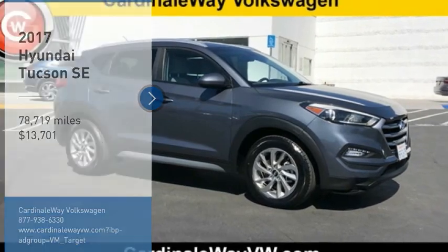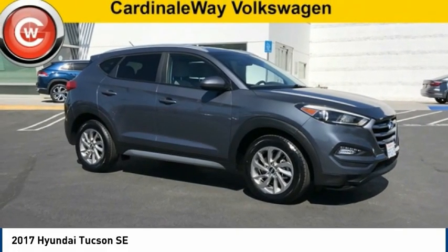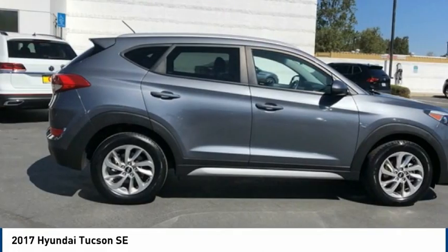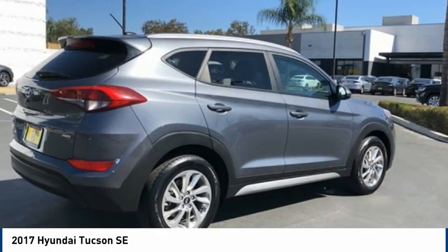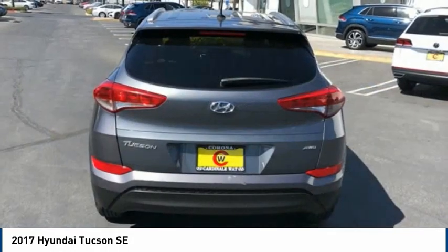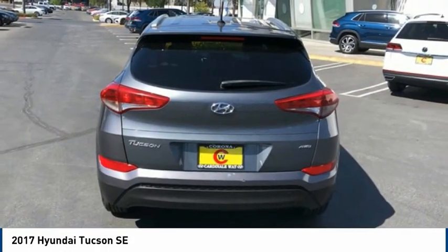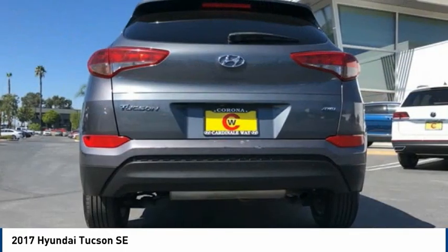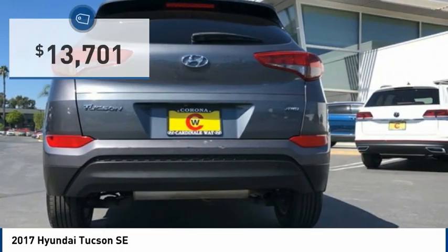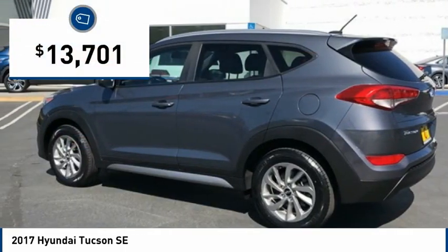Stop by and take a look at the 2017 Hyundai Tucson. The Hyundai Tucson is Hyundai's first CUV to be designed in Europe. Tucson takes the boxy utility vehicle and transforms it. With flowing curves, graceful lines, and style to spare, it's the future of the crossover and is priced below $15,000.